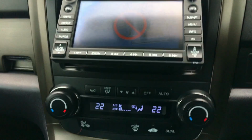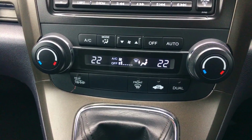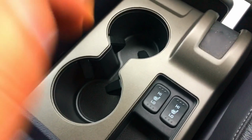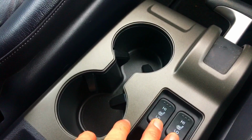so nice and simple. Dual zone climate control, highly effective. Air conditioning pumping out lovely cold air on the car. Gear lever and its surround all in very, very nice order. Coming down the centre console here, cup holders, electric heated seats, all working exactly as they should.